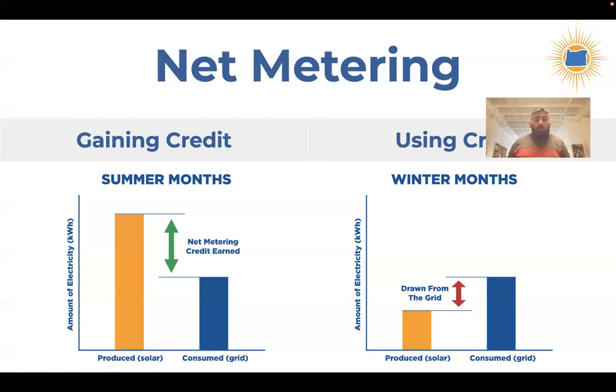One thing to note that's really important is that though these credits do roll over month to month, they don't roll over year to year, or rather net metering year to net metering year.